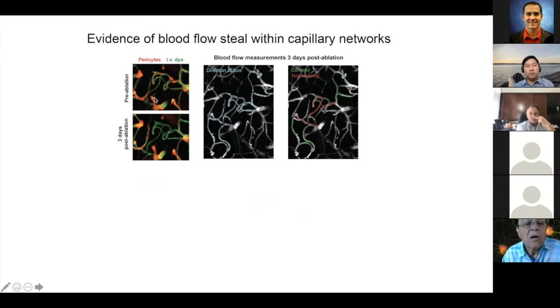And this real difficult experiment was done by one of my graduate students, where she ablated 3 parasites in a row. This region was uncovered, and then she measured as many capillaries as she could around the region of ablation, not only looking at the flux of the cells, but also the directionality of flow, so that she could understand where things were coming from and where things were going out.